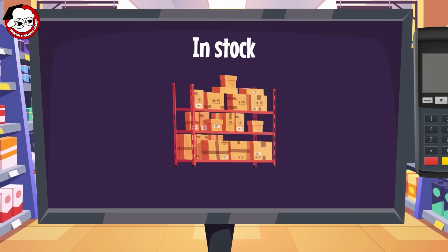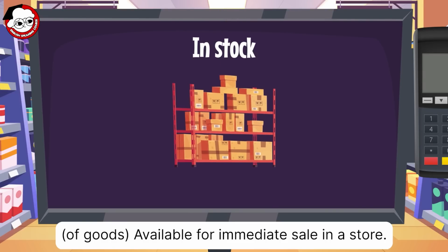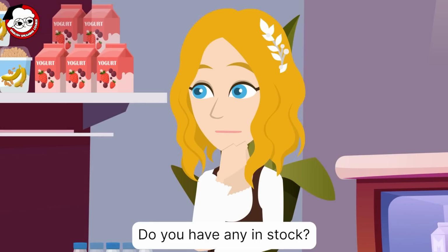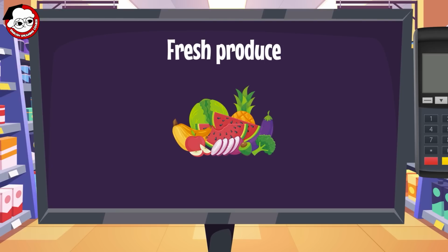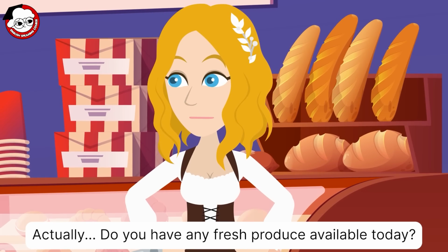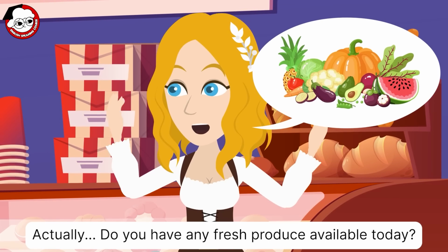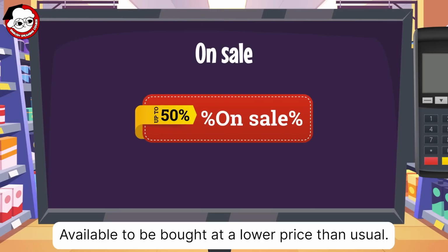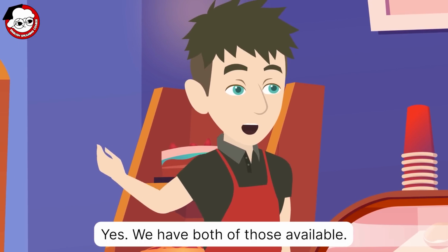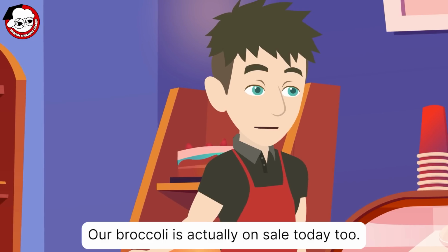In stock. Of goods. Available for immediate sale in a store. Do you have any in stock? Fresh produce. Fruits and vegetables that have not been processed in any manner. Actually, do you have any fresh produce available today? On sale. Available to be bought at a lower price than usual. Yes, we have both of those available. Our broccoli is actually on sale today too.